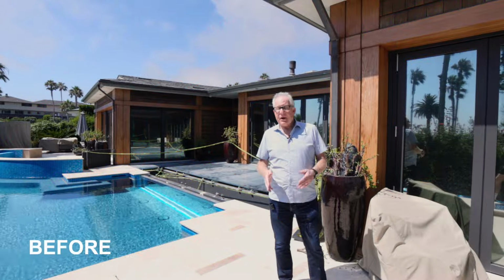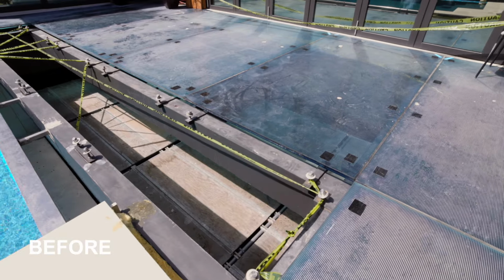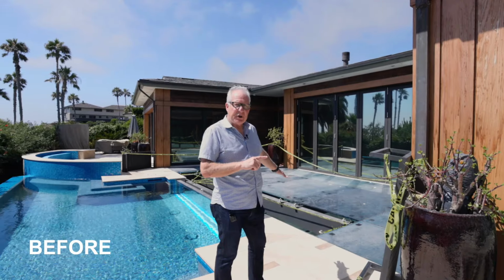So we're now in the backyard with this beautiful infinity edge pool and the glass deck. The glass deck is also going to be replaced. There are 8 glass panels here, plus the bridge, a complex network of scaffolding underneath, and I'm going to take you downstairs and show you what we're doing there.